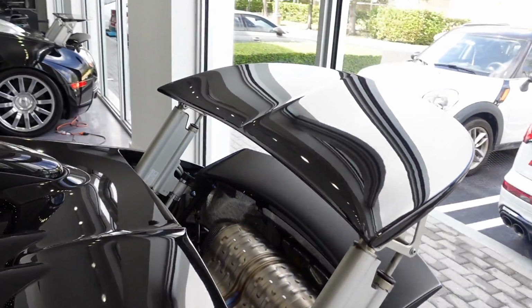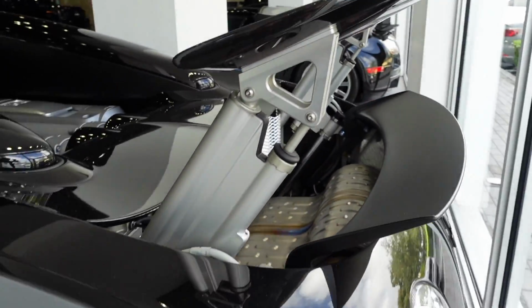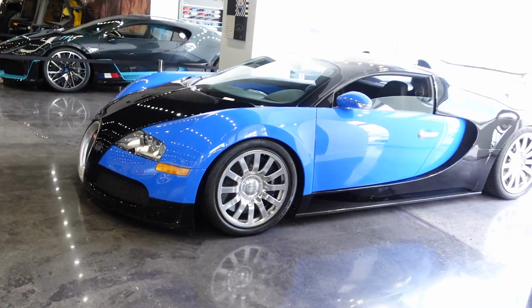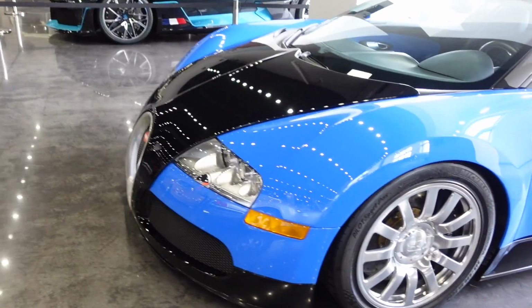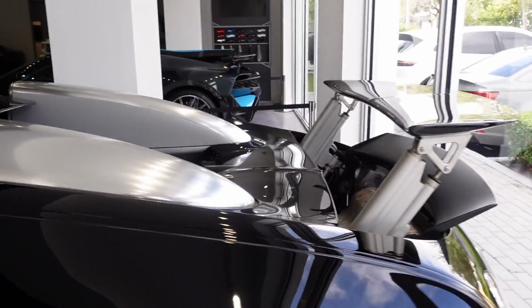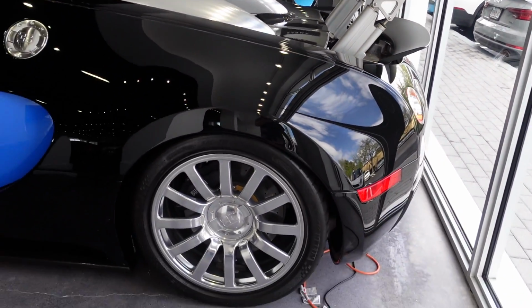Currently in flex mode with the wing up. I didn't realize it went up that much. It looks awesome. And then we've got a regular Veyron, blue and black. This is probably, I think, 2008. Black interior. You could definitely tell this car is outdated, but with 1,001 horsepower, it's still a beast.